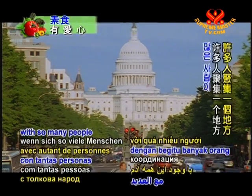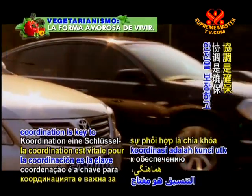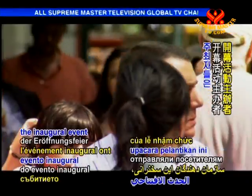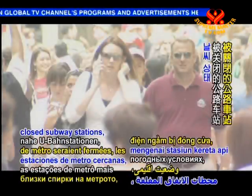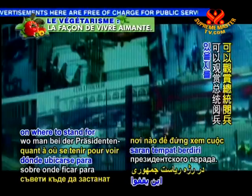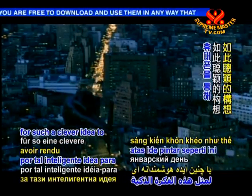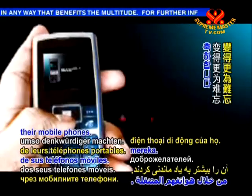As one can imagine, with so many people converging on one place, coordination is key to ensure everyone's safety and to minimize issues with the transportation system. Organisers of the inaugural event sent text messages to attendees, letting them know of closed subway stations, weather conditions, train schedules, and even provided suggestions on where to stand for the presidential parade. Congratulations to President Obama and the organisers for such a clever idea to make that special day in January that much more memorable for well-wishers through their mobile phones.